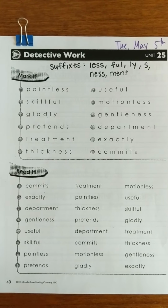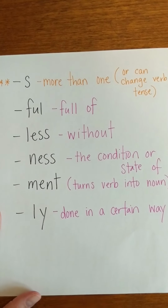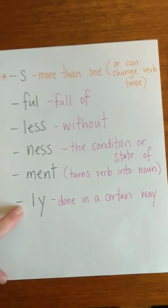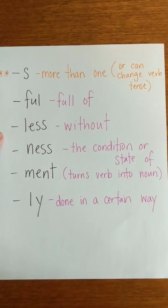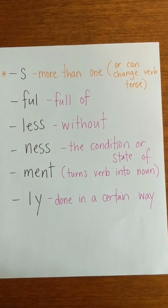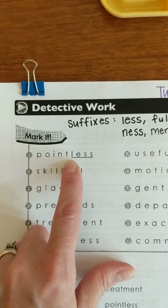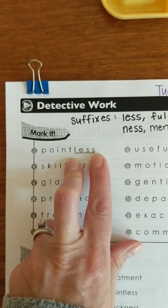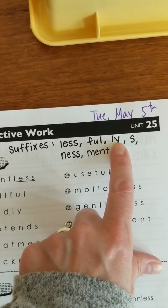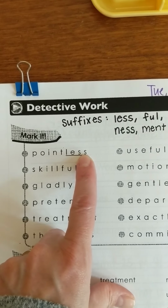So what I have done first is I've made a little cheat sheet of the suffixes. Now these are called consonant suffixes because each of them begins with a consonant. Most of them add a separate syllable onto the end of a word. So you will have what is called the base word. If we look at this one, you have the base word, point. And then you're adding the suffix less, because a lot of them flex to the schwa. Most of them do, except for ly. So we have pointless.